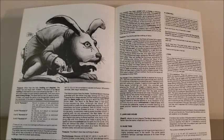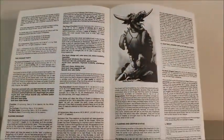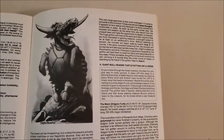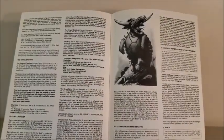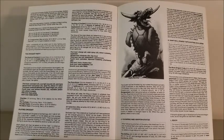It's pretty interesting. The Dormouse here is a were-rat, which is just fun as can be. You're getting the idea, I'm sure, by now. One of the more interesting encounters in the module is the giant bull-headed turtle sitting on a ledge. This is actually a dragon turtle. Again, Charldos didn't quite polymorph him. He started to polymorph him and then kind of lost interest halfway through and ended up with this kind of hybrid monster.